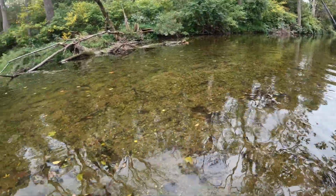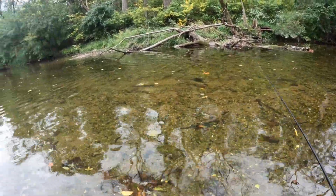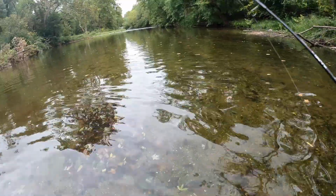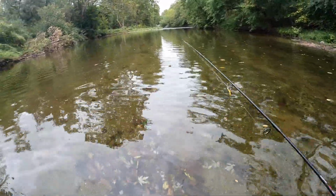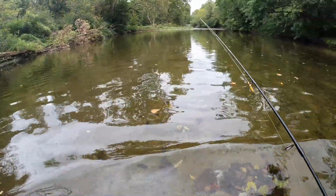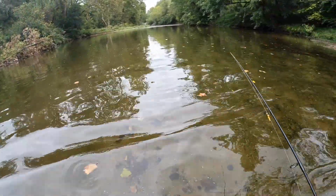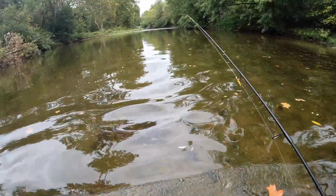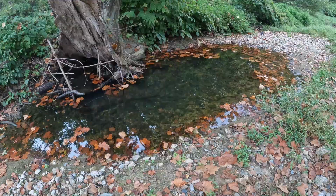Alright guys, I walked pretty far up the stream. We've been at this for about 3.5 hours now. So I'm going to walk back down the stream towards where we started at and maybe toss in a few casts on the way back, but that might be it today, but we'll see. I was hoping to get another perch on the board, but that hasn't happened yet.